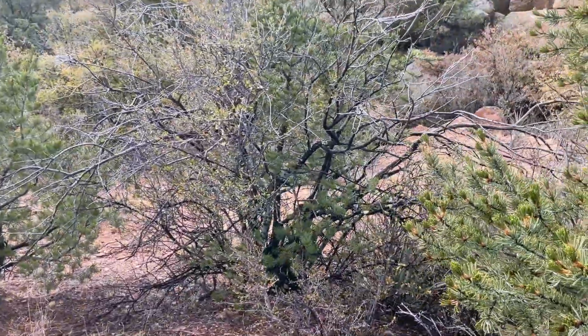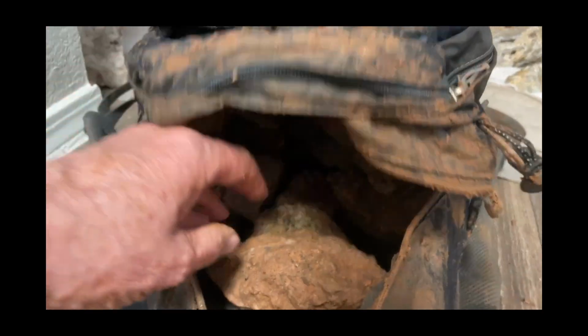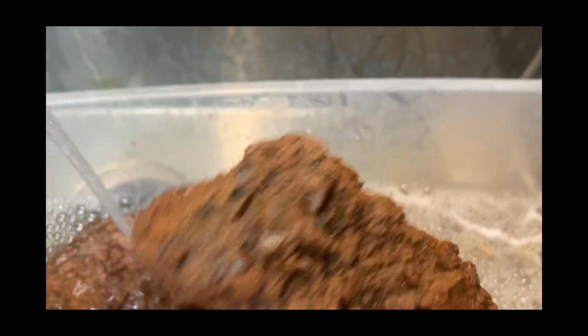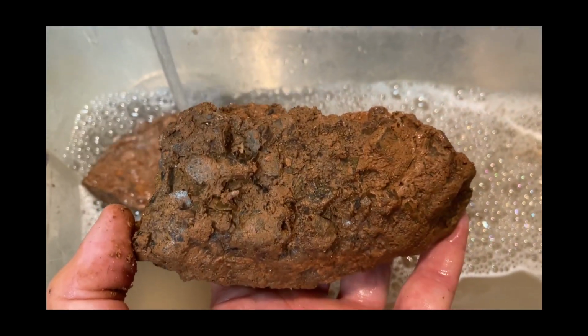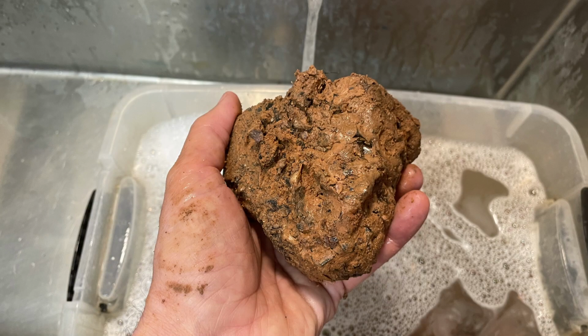I'll keep looking. So after a very wet day, this is what my backpack looks like with my minerals. And again, here we are, needing to wash up these minerals to see if there's anything. I'll tell you, looking at this, it'd be hard to say that that is going to turn out to be anything nice, but we'll wash them up in soap and water to start it off and clean it up. But that was a muddy day.